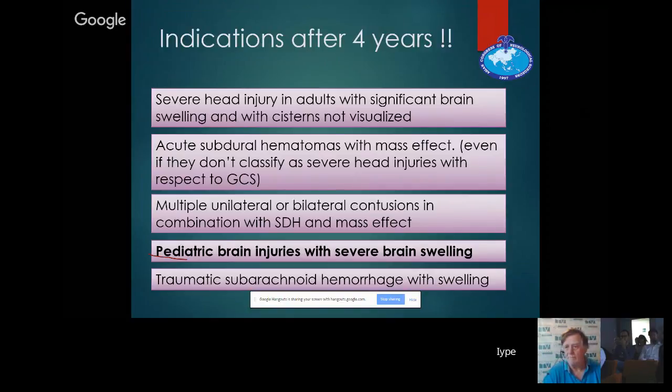Multiple unilateral and bilateral contusions in combination with SDH and mass effect. Pediatric brain injuries with severe brain swelling. Traumatic subarachnoid hemorrhage with swelling.